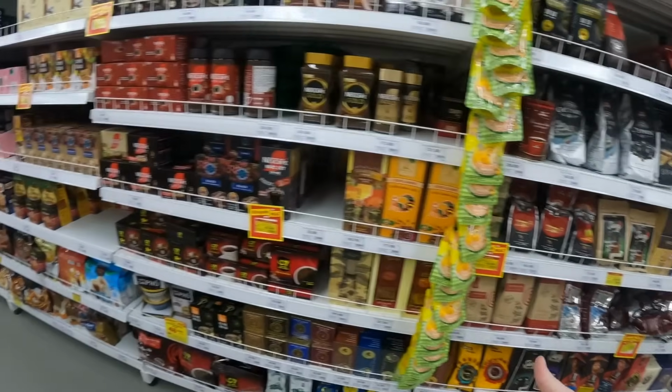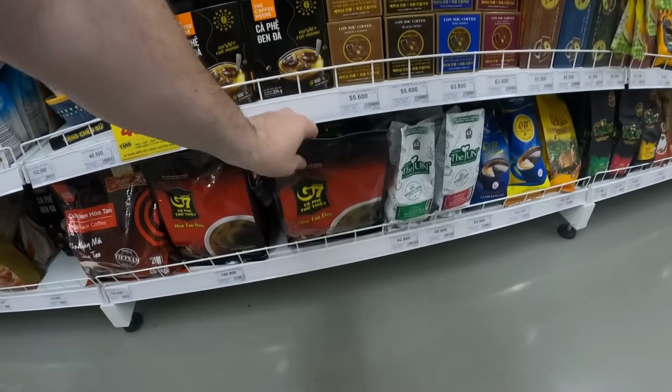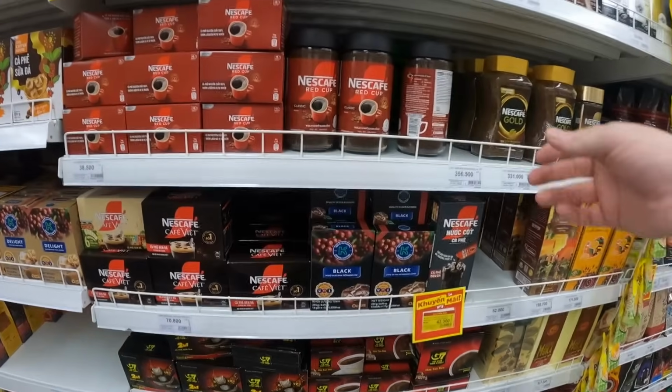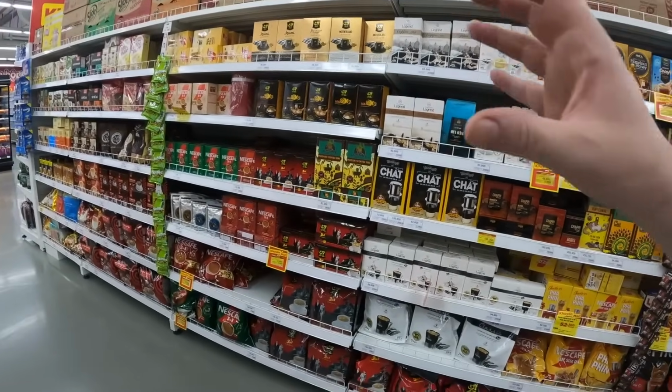More commonly though, you're going to see things like these instant coffee packs. A big thing of these for $7. Big thing of instant coffees. Or you can get this instant coffee Nescafe for like $15. That's what you most commonly see in terms of coffee for home.